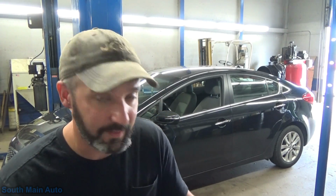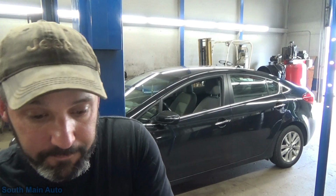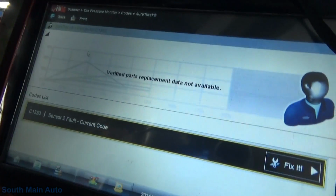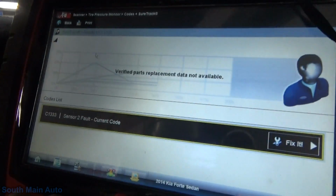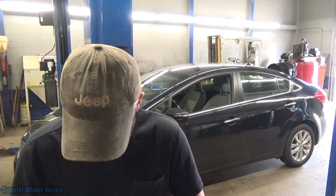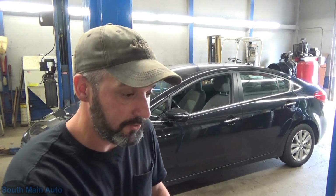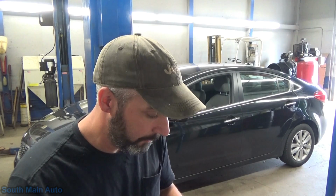I'm going to show you guys just in case you run across this. So the code we have, I'll show you here. If I can get my scan tool out, we've got this C1333, and that's going to be a sensor 2 fault. What I noticed after I was done, because of course I rewrote the data to the car, took it on a drive. When I was going around testing the tire pressures with the Bartec and reading the data on them, the one tire said 51 psi.